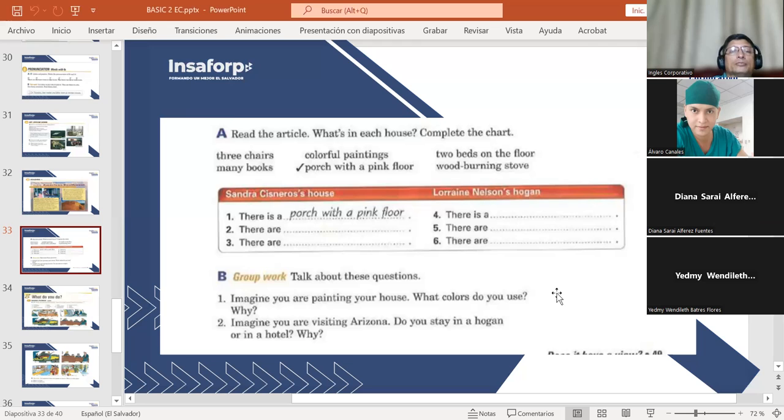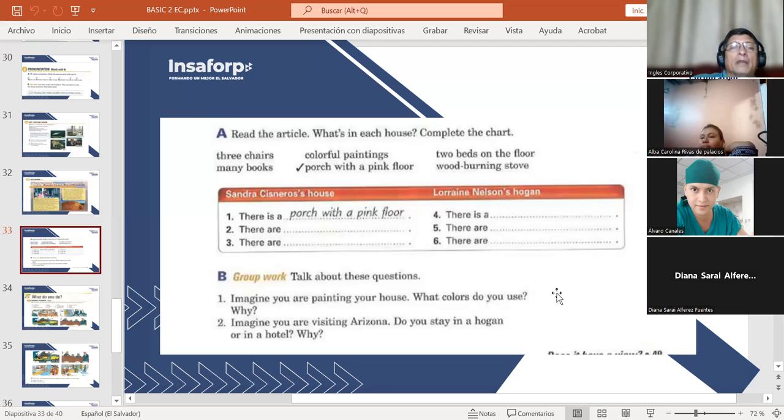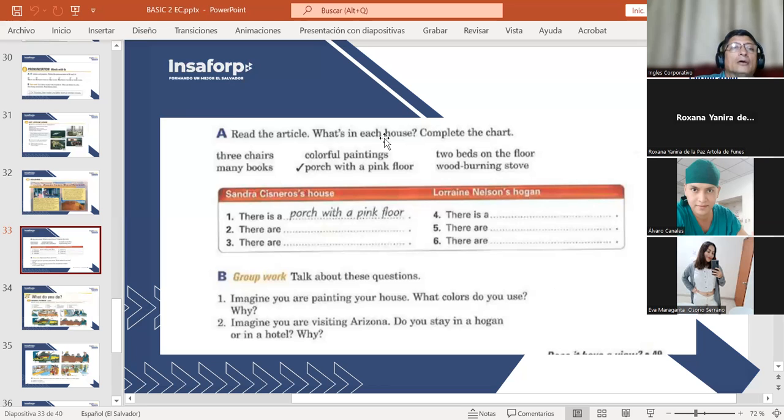Okay, number two. There are colorful paintings. Number three. There are many books. Okay, thank you. Number four. There is a wood burning stove. Yes. Five. There are three chairs. And six. There are two beds on the floor. Okay, very good.